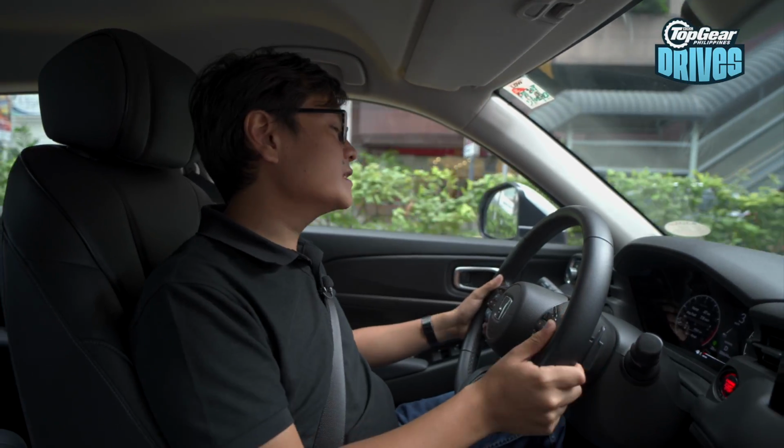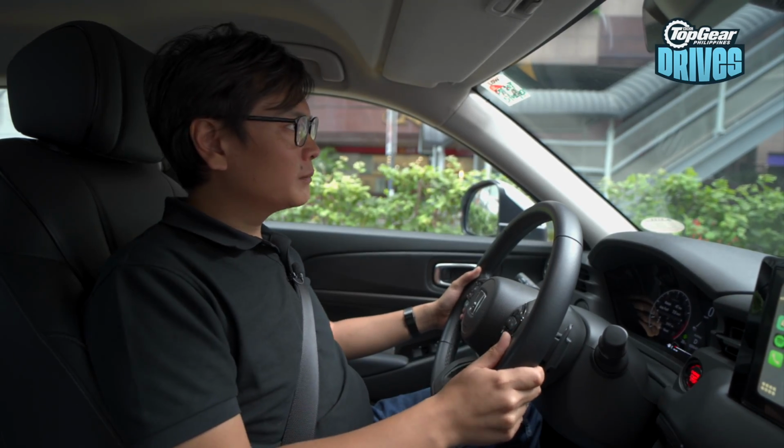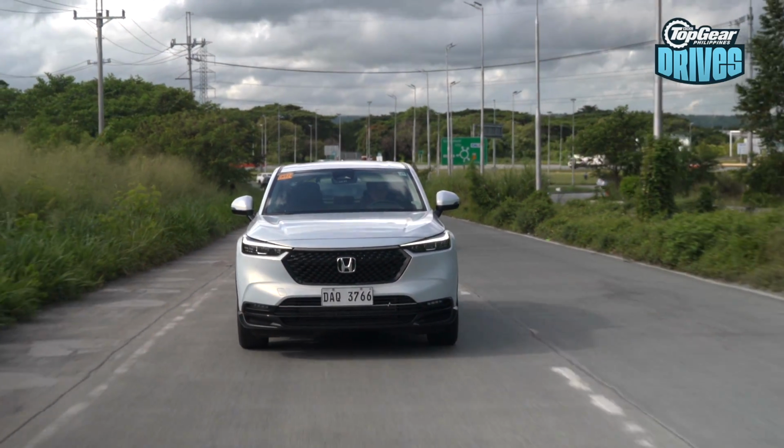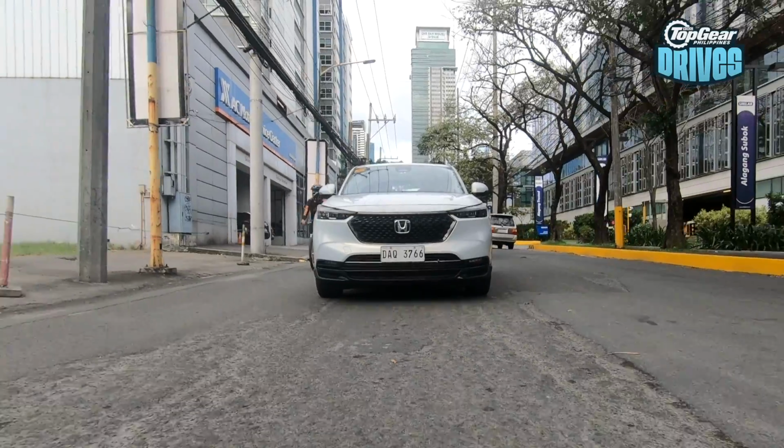Now what we have here is the HR-V V-Turbo, and right now we are currently stuck in traffic. But we've also driven the HR-V out and about. We brought it to the provinces and we brought it in and around town. And there are a couple of things I have to say about it.